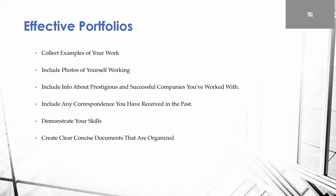Include photos of yourself working. Including photos of yourself working on specific academic projects or in previous internships or community service work will help the employer to see you in action. Sometimes these visual pictures can say 1,000 words and don't often need an explanation. If you are currently completing an internship or volunteering for a company, be sure to take some photos to keep your portfolio current and to show employers what you're doing right now.